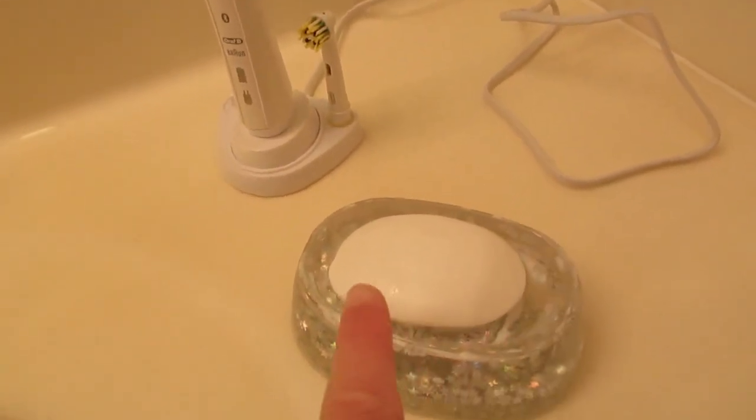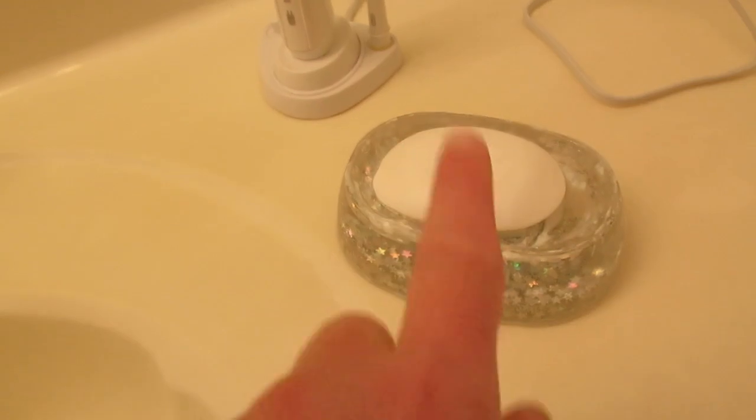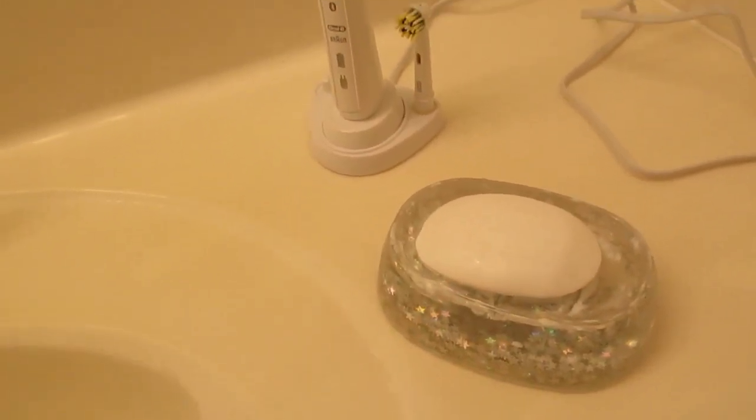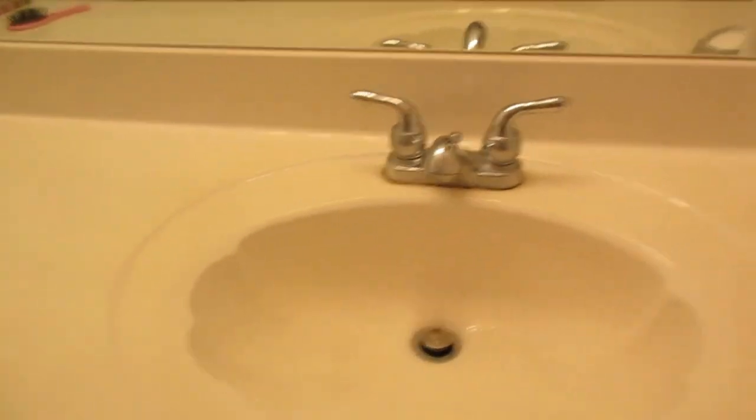Obviously I got my sink, I got my soap. That is the Dove soap, which I really do like. I also use it for my showers as well. I have one in my bathtub. This is for my hands. And I got my electric brush as well and my toothbrush. So yeah, this is it for my sink.